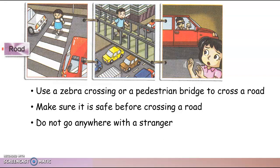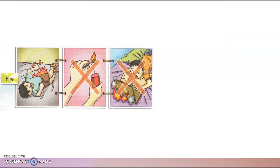Every year, there are a lot of children who went missing because they boarded a stranger's car and they were kidnapped. Alright, this is very important. Do not go anywhere with a stranger. Next, look at fire safety. There are a few things that you need to know.